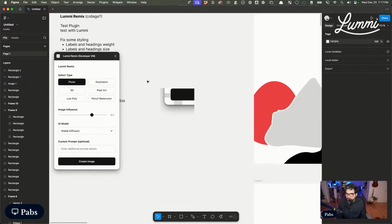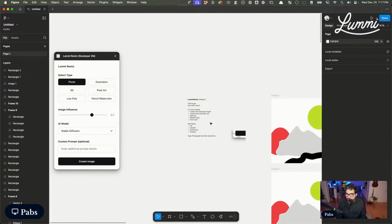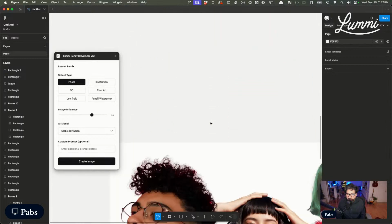Okay, cool. So let's see what we needed to do. We added the types, labels and headings, weight. Now that I made this a little bit smaller, I think the weight is okay. The weights here, I think these are 500. I'm using 600 here. No, I might be wrong. No, it looks good. 600 Stable Diffusion, watercolor, poly. There you go. So now let's test it out.